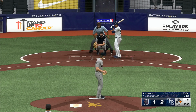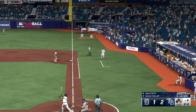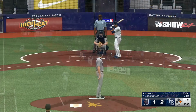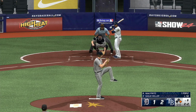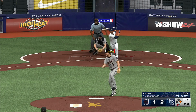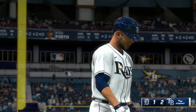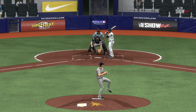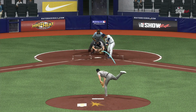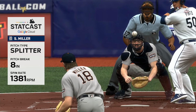Runner at first with no outs here. And there he goes. Battling here as he fouls it away. Hacks and misses. It's a strikeout. That's about as nasty of a splitter as you'll come across, especially in terms of movement. I mean, that thing tumbles out of his hand and just drops off the table at the last moment. If he keeps it down, it's just so tough to put wood on.